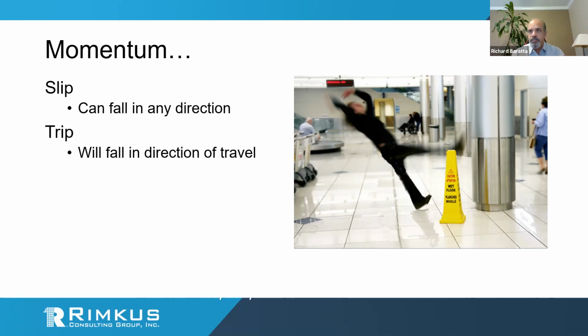Now, for trips, generally, people will fall in the direction that they're moving, because what's happening is that the leg that is transitioning from being behind the center of mass to in front of the center of mass stops, and the center of mass continues to go forward. And then if you don't have that anti-gravity support, then you keep going forward. And if there's nothing there to stop you from falling, then gravity takes over. So most trips are in the forward direction if the person is walking forward. Once or twice you'll see that in a rear direction.